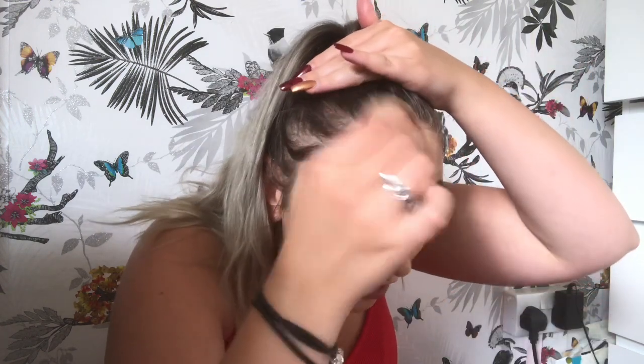Making sure you take it right up into the hairline. You don't want any orange lines. Get in the corners of your eyes. Oh, this lighting is driving me potty. So that is pretty much a perfect colour match, which we like. I don't think I'm going to apply any concealer today. I think I've got enough coverage.